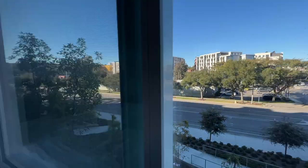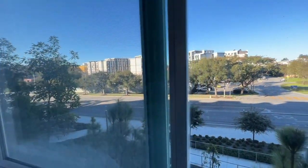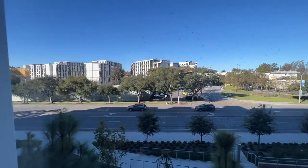From my window. I actually really like being on the second floor. It's like not too high up, not too low. Can people watch? You know, the whole thing.